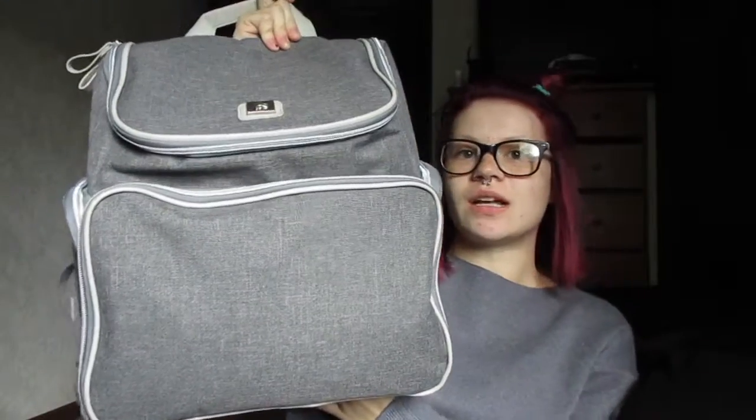And so today I wanted to show you guys what is in my hospital bag. And this here is my diaper bag. And so it's pretty big, nice and spacious. And so this just has Asher's things in them.